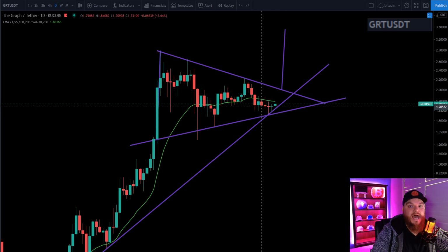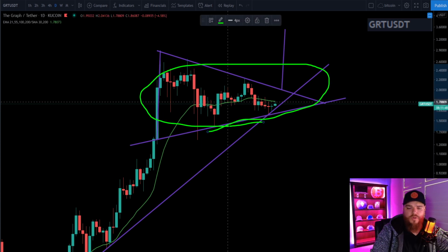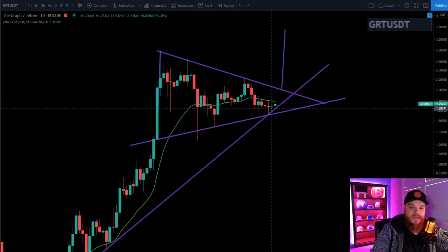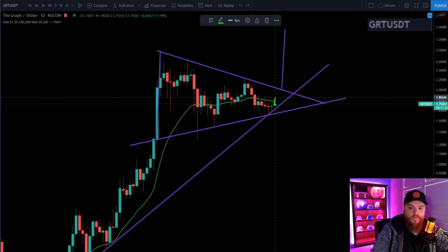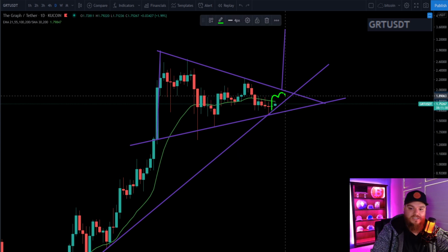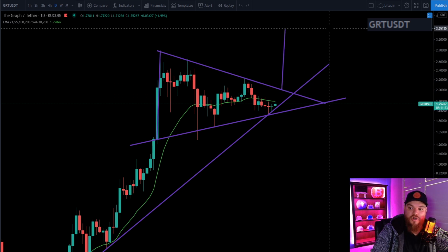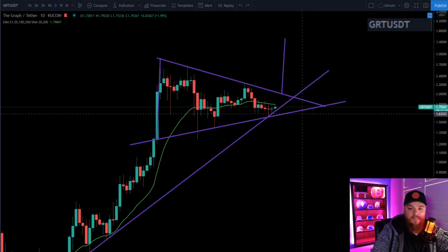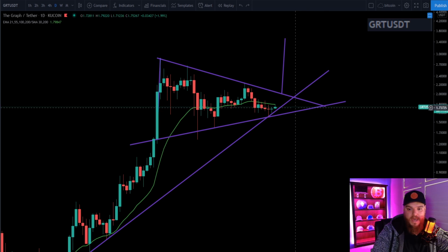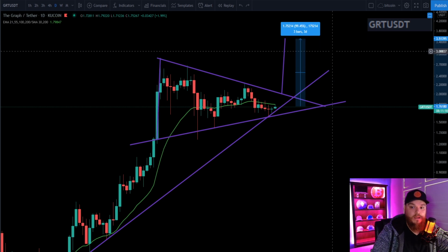Okay, it looks like it's time for us to be taking a move. We're in this pattern over here. We're in this nice, beautiful consolidation pattern. I'm thinking, this is just my thinking, but if we hold this support on this trend line right here, then that's going to be taking us to the apex of the triangle, which is going to give us an attempt to break out of it. If we break out of this triangle, we're looking at about a $3.50 GRT. No joke. No joke, okay? From here to where we want to go, we're looking at almost 100% gain. 100% gain.